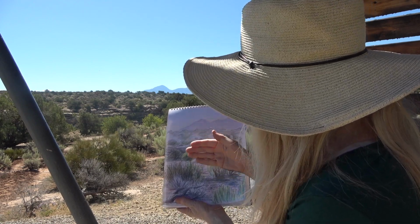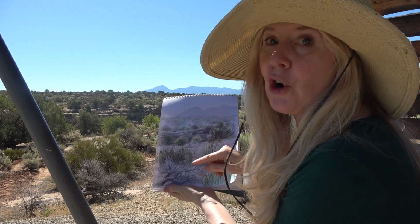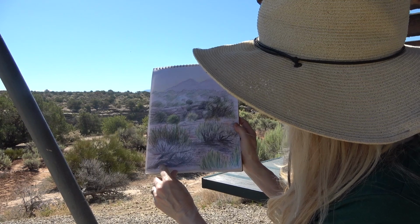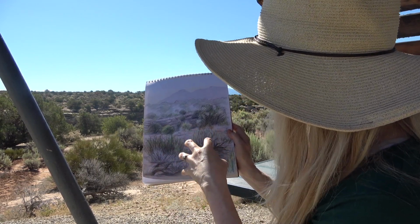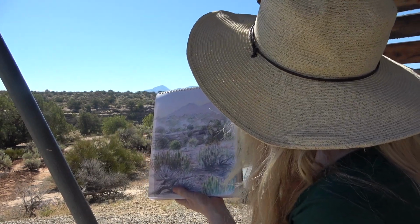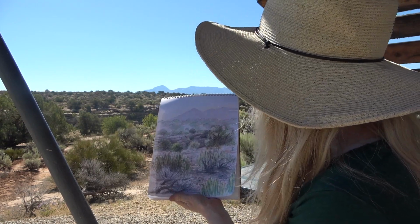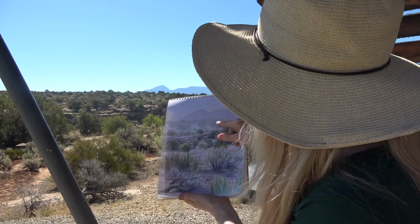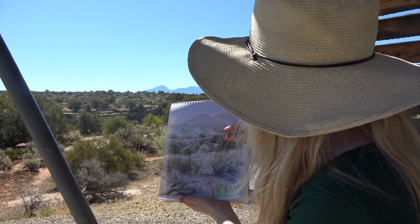Here, as this comes forward, it gets darker and darker. Reserve your darkest shadows for the immediate foreground. So what I've tried to do, even though when I look out through there and I see there's plenty of darks and shadows out there, you want to establish the atmosphere that's in the distance. So these are very light, just very light, nondescript.